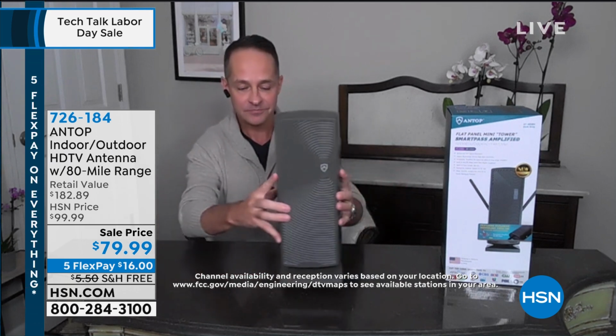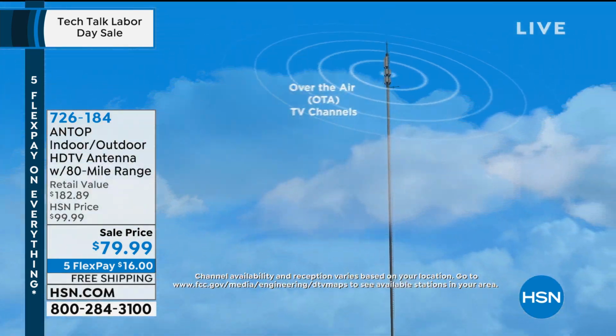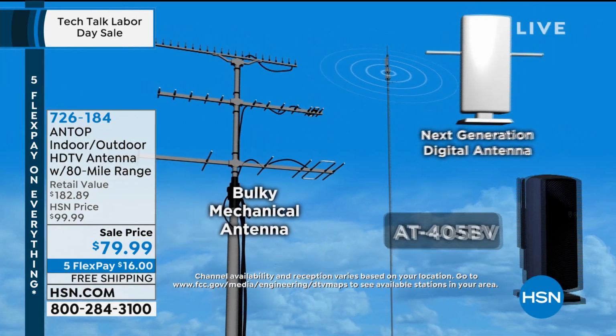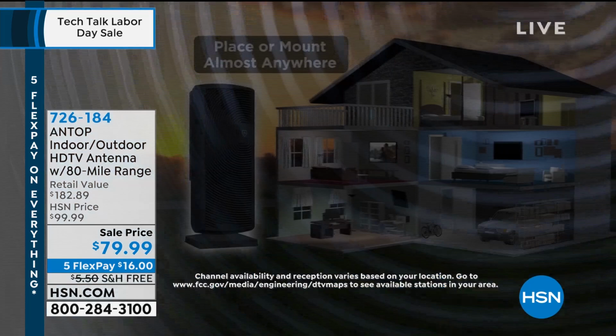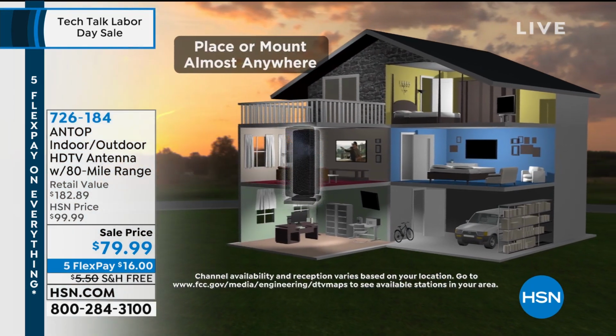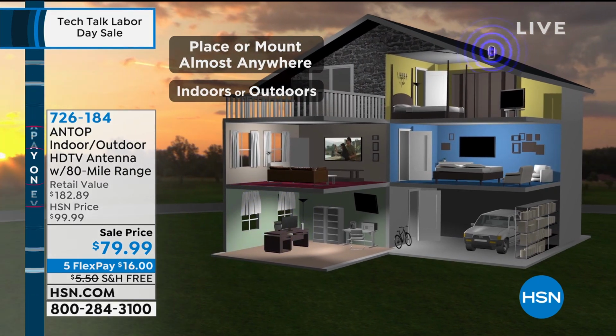So here's how it works. Those channels all come through the air. We sort of have forgotten that this is how TV works, because we started paying cable companies to bring it into the house. But it's a federal law that all of those broadcast channels are also made available for free. So you grab the antenna, you place it anywhere in your house. You can put it right next to your TV.